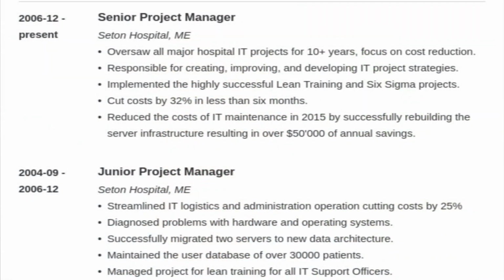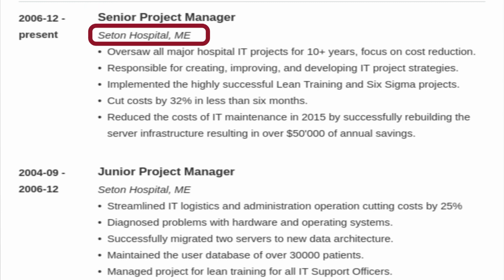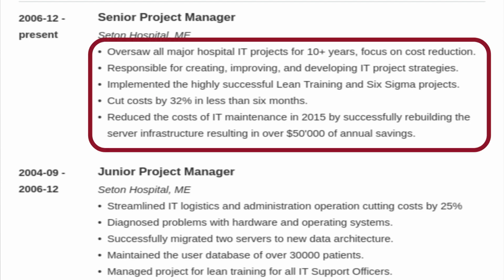The next part is going to be your work experience. So for each job, you're normally going to have the job title, the name of the job you did, the name of the company that you worked for, and how long you worked there for. The next part will be your responsibilities and your achievements. So normally this is in bullet points. Each individual bullet point will say something about the specific experience that you had and some achievement or something that was successful that you did in the job.